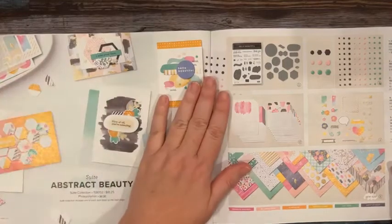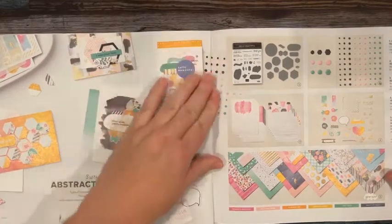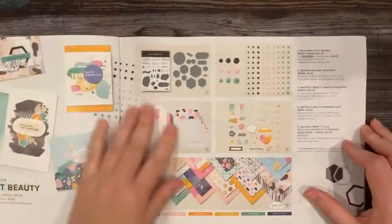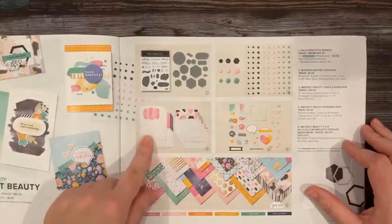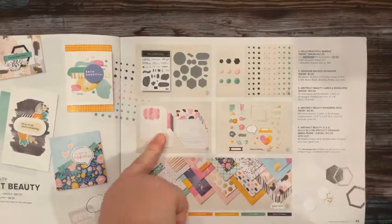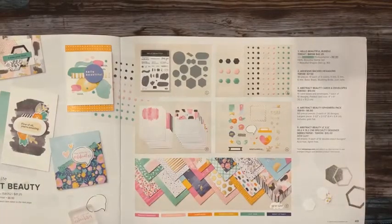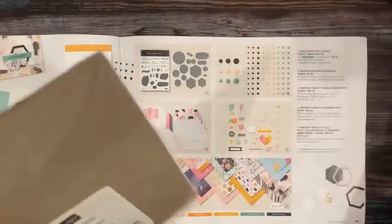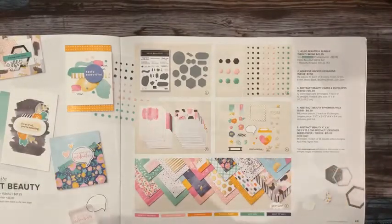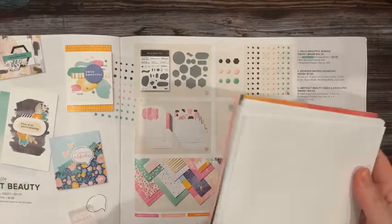I'm actually doing this for my retreat in March, and I'll probably have a retreat in a box option. But it includes 10 cards and envelopes, and what's cool about them is that they're all different. So they're 10 completely separate cards and envelopes. And I did not know that, nor did I pay attention.